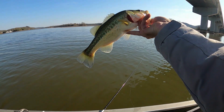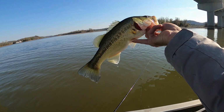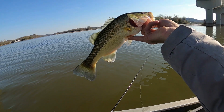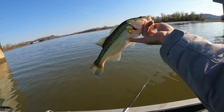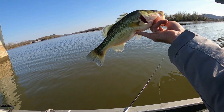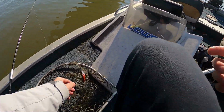Really cool bite, though. I've just been slamming it off those rocks, and all I'm thinking in my head when that's happening is it just takes the right rock to hit it at the right angle, and a fish will bust on it. Decent fish. Not very big, but definitely the biggest of the day. Beautiful, healthy bass. Get him right back.